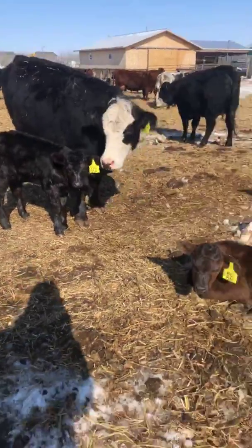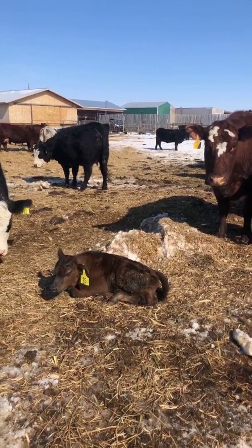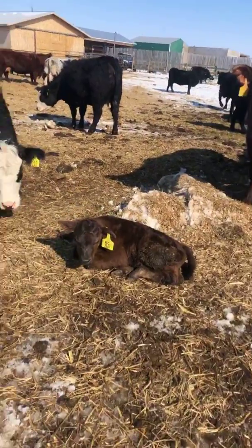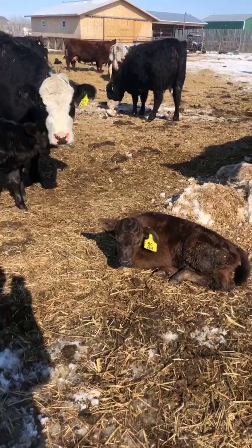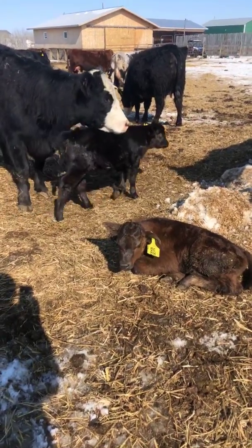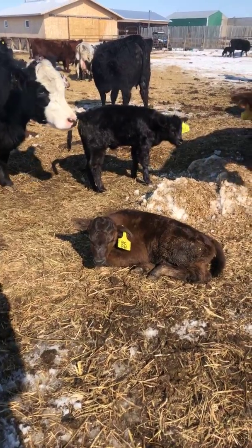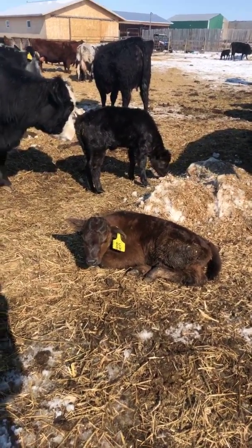So the calves are really out enjoying the sunshine today and not really minding where they sit. We have the straw out for them, but as you can tell, some just sit next to the snow pile. And as it gets darker or closer to the evening, we make sure that all the calves are on the straw pile or in the calf sheds to make sure that they're not out and exposed to the colder areas of the pen.